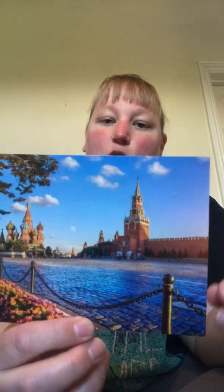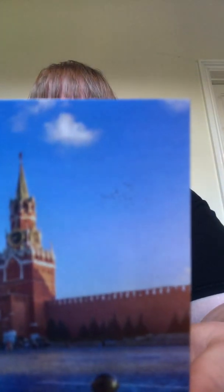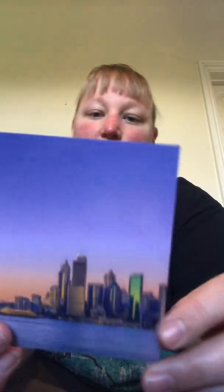And now we've got the Red Square in Moscow, Russia. Can you see the buildings and their colourful pretty roofs? Next up we have the Sydney Opera House, Sydney, Australia. And look at all the big tall buildings.